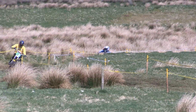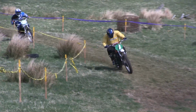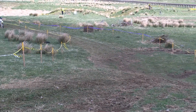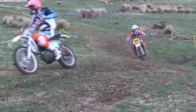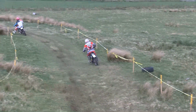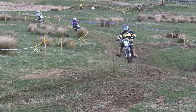I think that's a 1975 250 Husqvarna that Tommy's riding. But Derek McCauley giving him a good race on that Spanish Bultaco. Number 22 is Darrell Wiley. Number 100 again is Ian Robertson from Blairgowrie in Clackmannan.